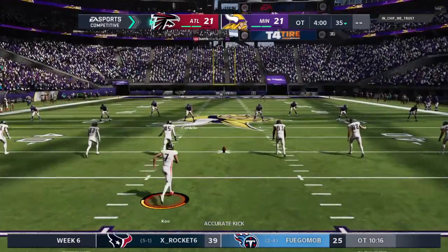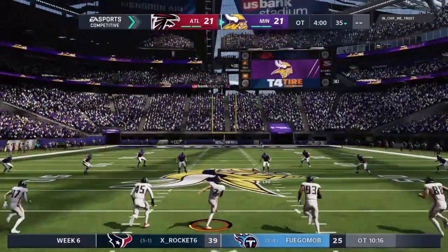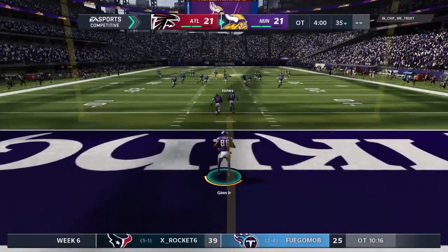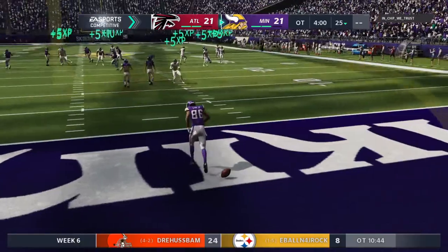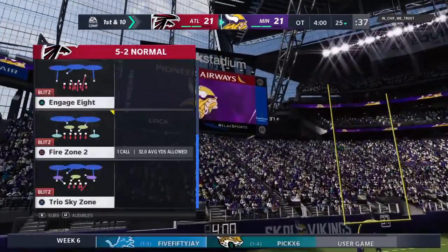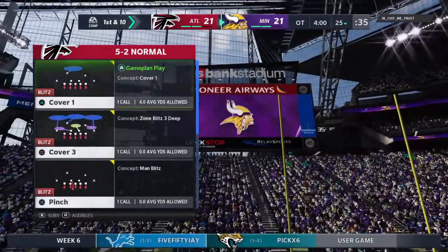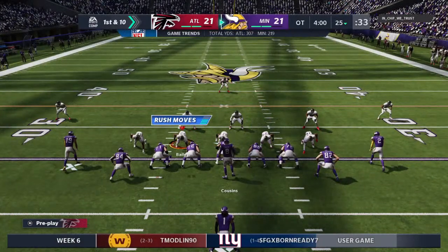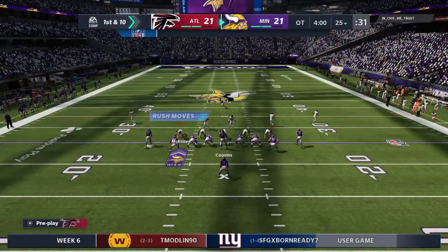So we're right back where we started, all even as the kick's away. Taken in the end zone, and they will play it safe here and bring this one out to the 25. The Minnesota offense about ready to get this next drive underway.